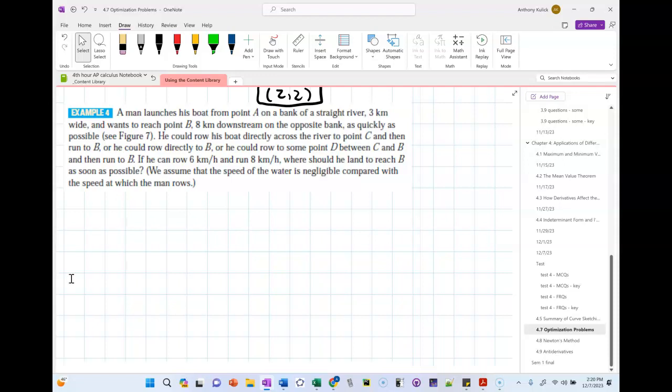He could row his boat directly across the river to point C and then run to point B, or he could row directly to point B, or he could row to some point D between C and B and then run to B. If he can row 6 kilometers per hour and run 8 kilometers per hour, where should he land to reach B as soon as possible? We can assume that the speed of the water is negligible compared to the man's rowing speed.